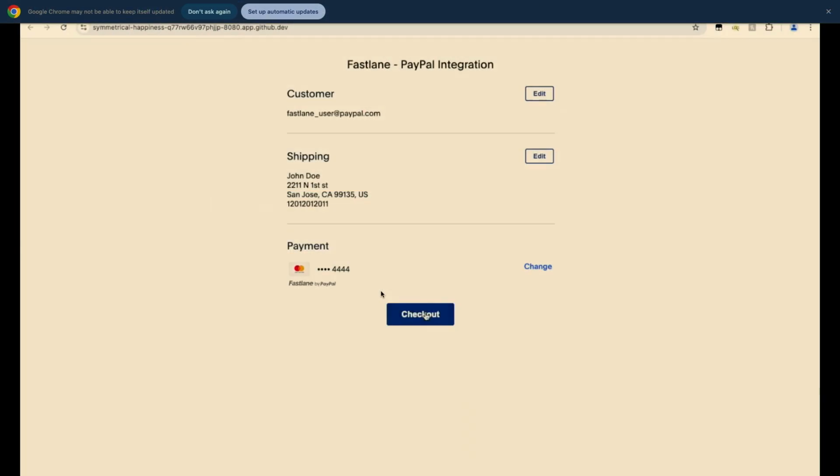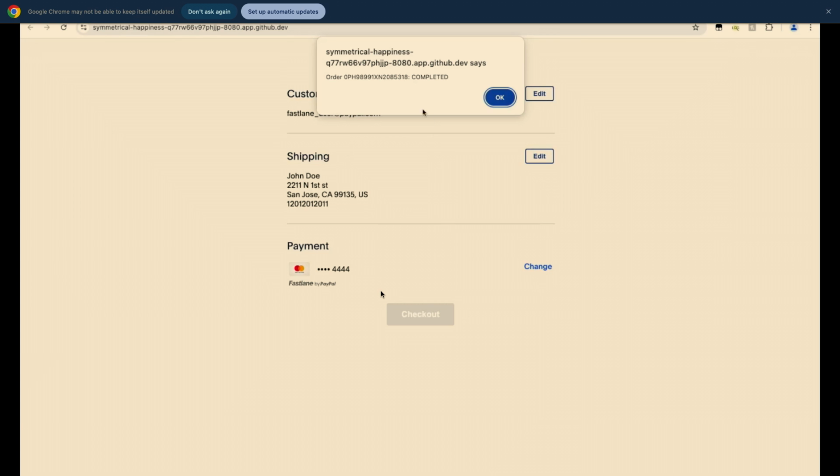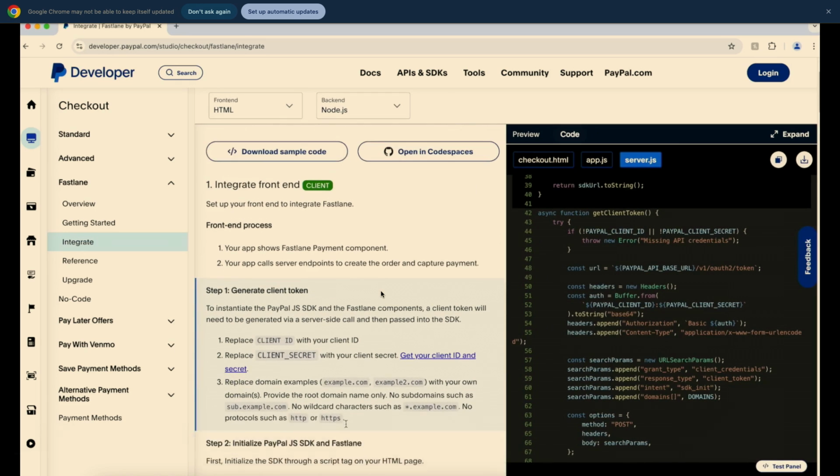Here you get the same thing where you can update your shipping code or payment as well. And once you complete the checkout, you get a confirmation code with the order number as well. So back to the studio.